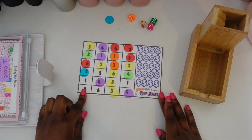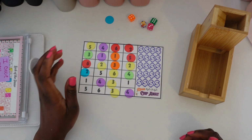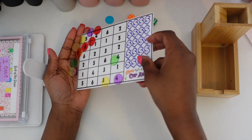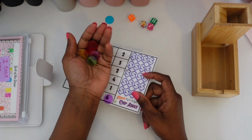So, our first round at chip away, we have to save $18. Okay, chip away. Do we even have $18? I don't think so, but we're about to see.